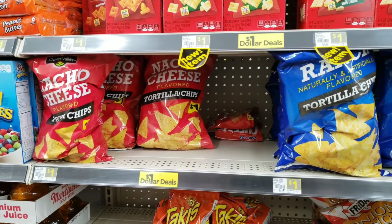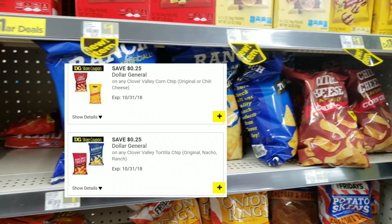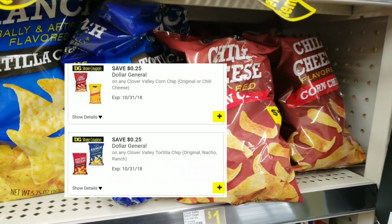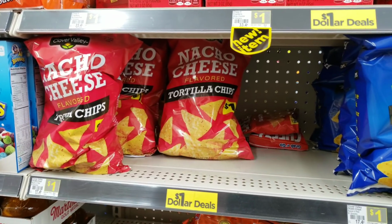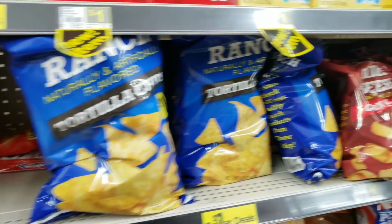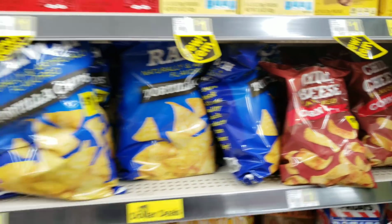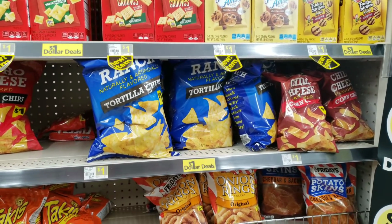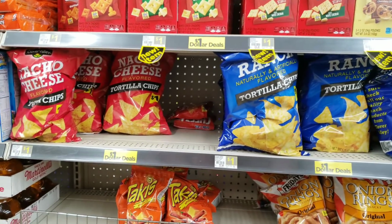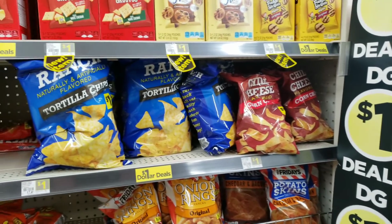Okay, so here's the chips. Like I said, we have a 25% off digital. One of the digitals is for the corn chips, and the other digital is for the tortilla chips. Now they have nacho cheese flavor, ranch flavor, chili cheese flavor. So I'm going to use my $2 allowance, as I'm going to call it, on one of these. Well, on two of these. I'll get one of the tortillas and one of the corn chips.